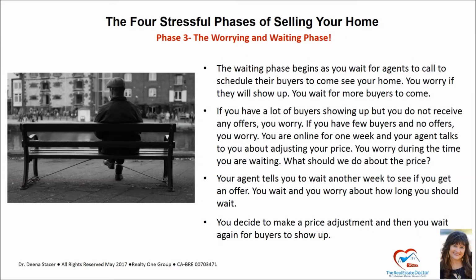The waiting phase begins as you wait for agents to call to schedule the buyers to come see your home. You worry if they will show up. You wait for more buyers to come. If you have a lot of buyers showing up but you do not receive any offers, you worry. If you have a few buyers and no offers, you worry. You are online for 1 week and your agent talks to you about adjusting your price. You worry during the time you are waiting.